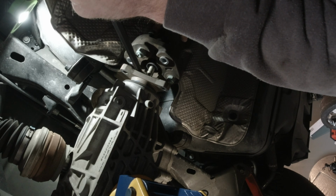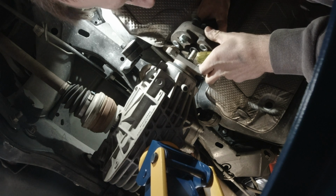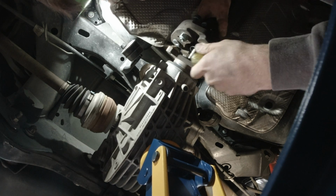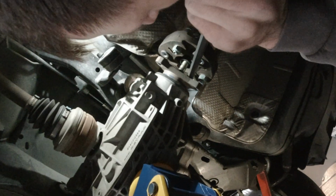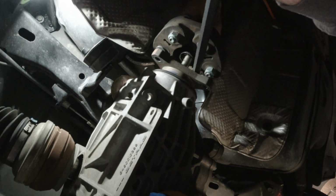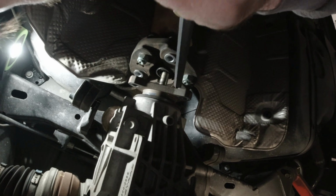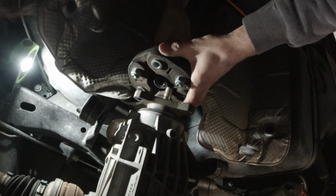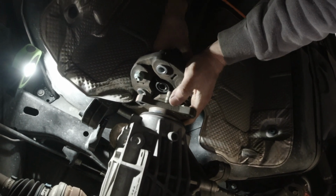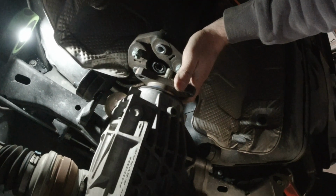Yeah, we're gonna have to take this down. Hold the nose dip anymore. Okay, she's coming down. Okay, tell me when to stop. Yep. Locked. You're so close, you got it right. Okay. Now lower the jacks.